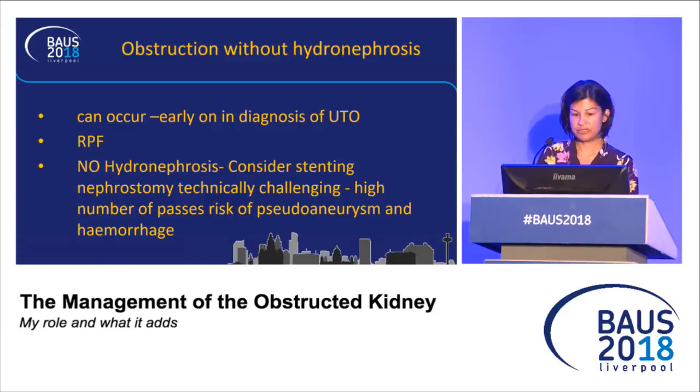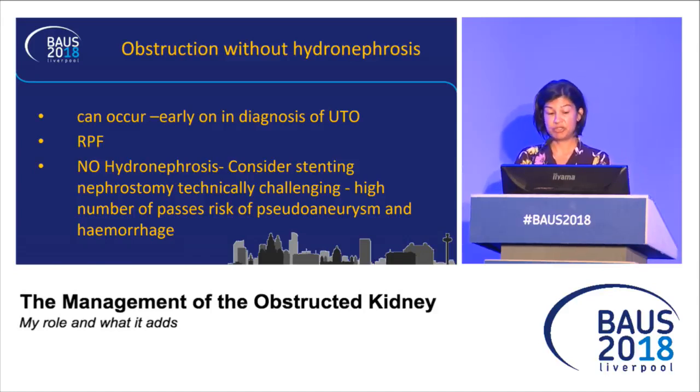So obstruction without hydronephrosis can occur early in urinary tract obstruction, and can occur with retroperitoneal fibrosis. One thing I would ask you to do is to consider stenting if there is no hydronephrosis. A lot of these patients present out of hours, and there is a higher complication rate related to nephrostomy out of hours, related to the sickness of the patient, variability of operators, and also skeleton service. So with a non-dilated system, it's likely there'll be a higher number of passes and the risk of pseudoaneurysm and hemorrhage is increased.